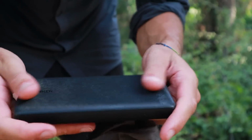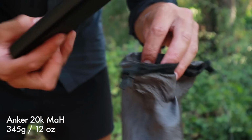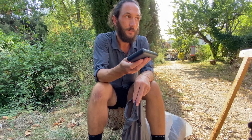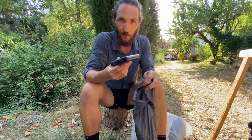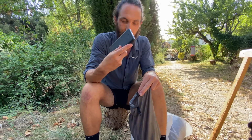Okay, moving on to electronics. So in here I've got my Anker 20,000 milliamp hour battery. The RavPower one from last year I found didn't really perform that well, so I've gone with Anker this year. Hopefully it's going to perform better. It's also a little bit lighter, 348 grams. I got very close to getting a Nitecore, but that was quite expensive.